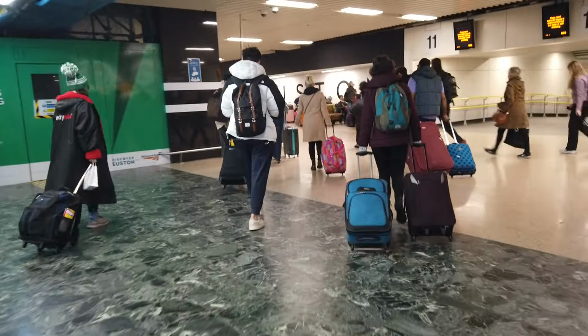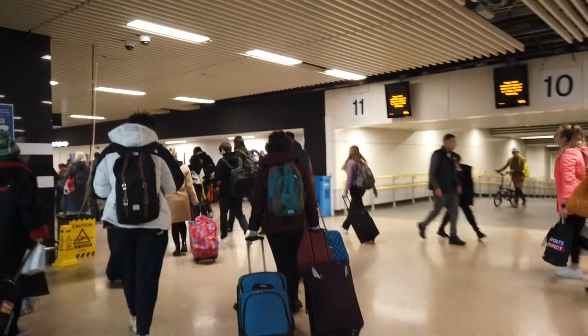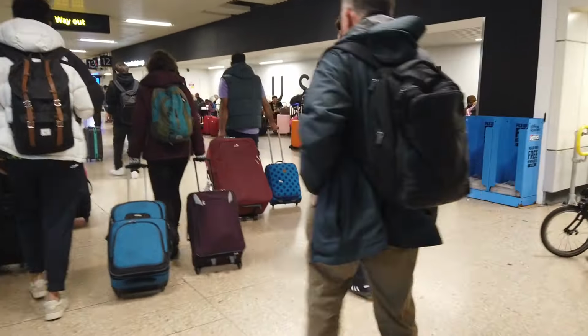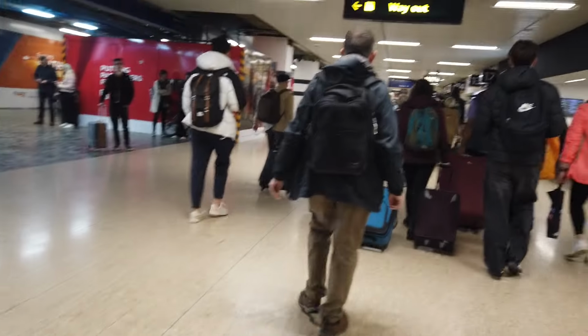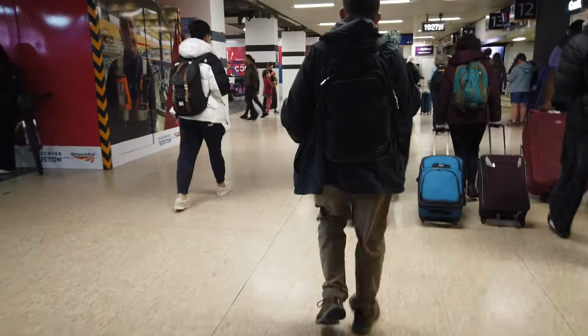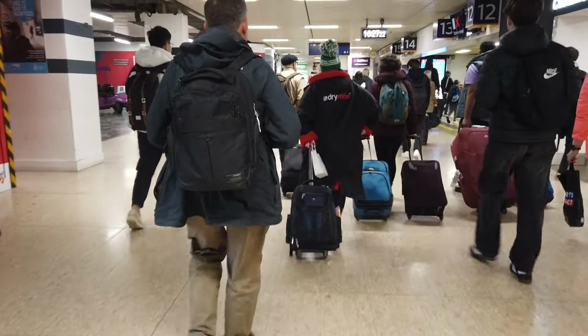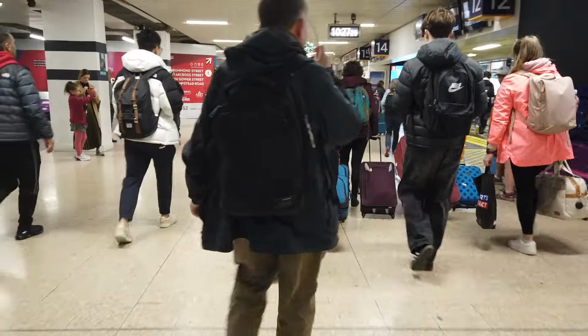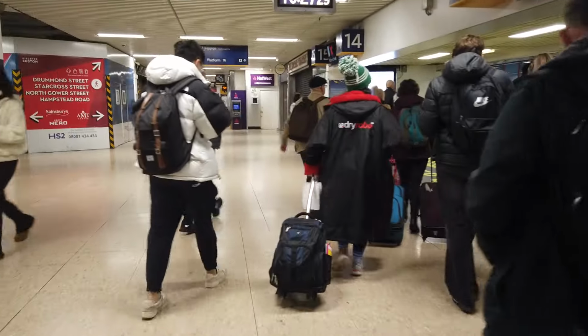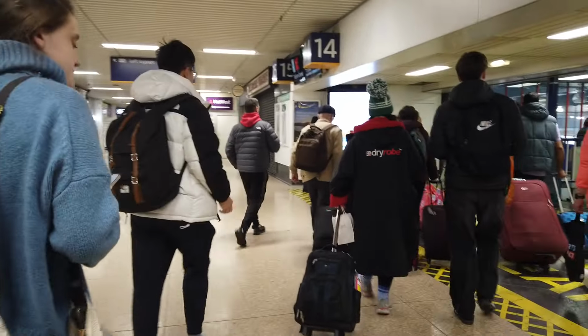As soon as the platform for my service was announced, everyone rushed over. But don't worry, this is actually a very common issue at Euston Station, which is why it's being upgraded to handle current capacity. If you want to avoid the crowd, then I suggest you use Real Time Trains to be the first one to board. And if you somehow manage to miss your train to Birmingham, then don't worry, as services usually depart from Euston every 2 hours with Avanti West Coast, and the same for London North Western Railway.